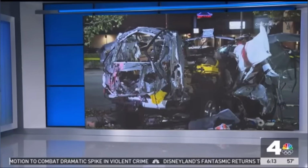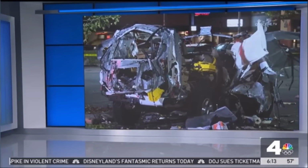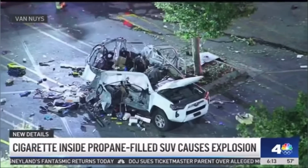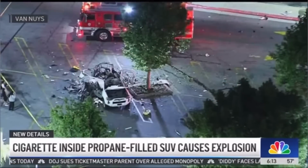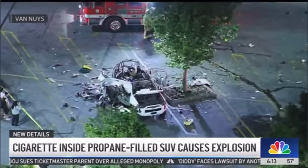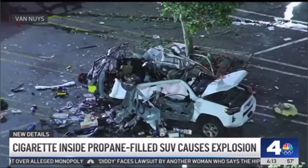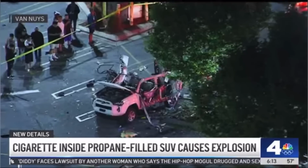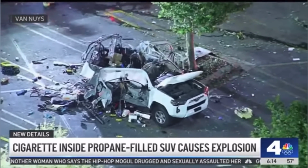Check this out. So you can see the debris scattered everywhere. Neighbors say the blast was so powerful, it actually rattled their homes. Here's another view of the aftermath. We're going to show you from News Chopper 4. This was off of Van Nuys Boulevard and Sherman Way. Firefighters tell us a homeless man living in that SUV had propane tanks in the vehicle. They say he lit a cigarette, triggering the explosion. The man was taken to the hospital, amazingly with only minor injuries. No one else was hurt.